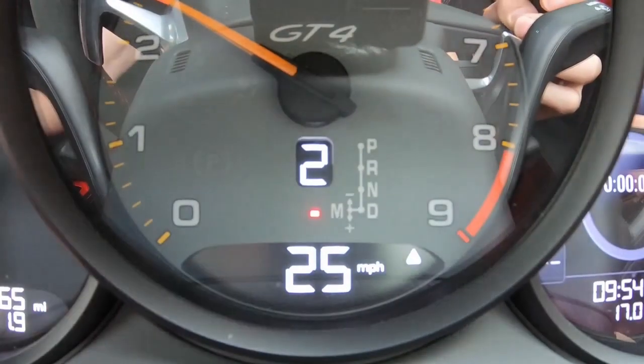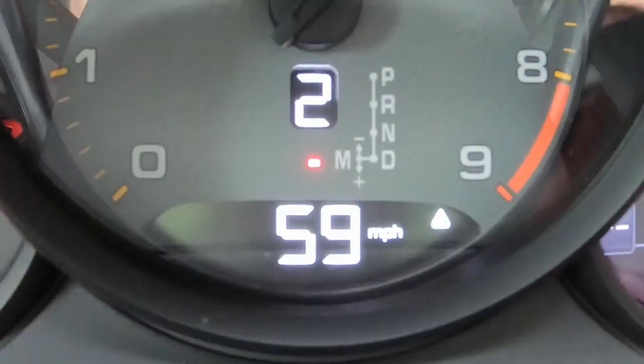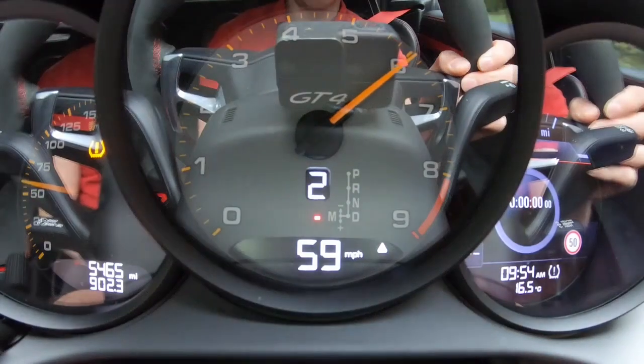Actually, that's a point. One thing about this car, it's got quite long gearing. So I'm in second now. Let me put it into manual second. Let's lock it in. How fast can I go in second? I can break the speed limit in second gear on a 60 mile an hour road. Look, I'm holding it just under 60, and I've got a load more revs to play with.